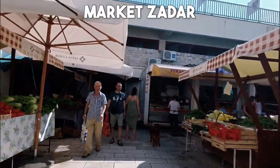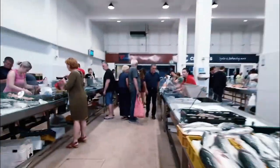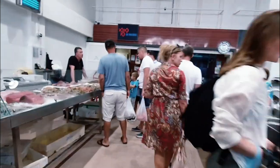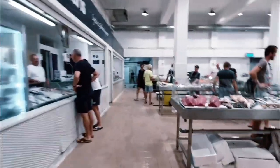17. Market Zadar. Step into the heart of Zadar's vibrant urban life at the historic Market Zadar, where the scent of freshly caught fish and locally grown produce fills the air. Explore a centuries-old tradition housed within the ancient Roman Forum, offering a colorful array of organic delights and indigenous souvenirs.